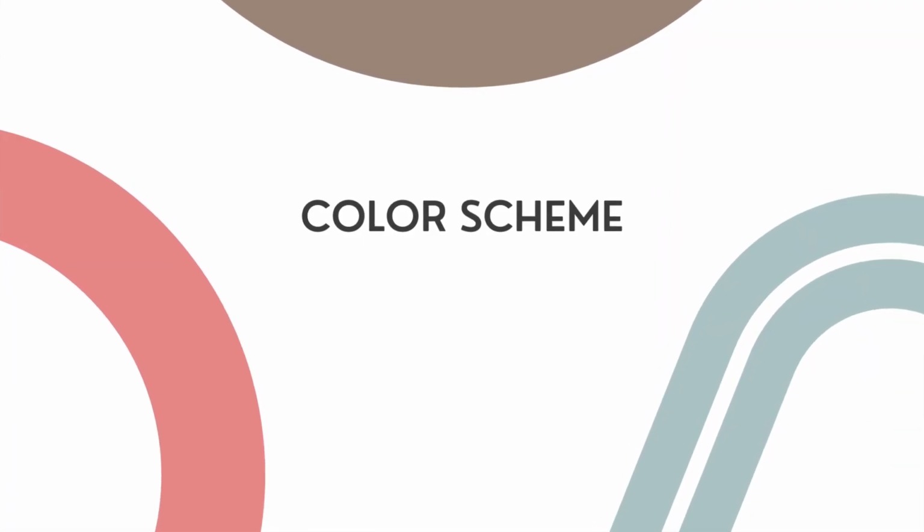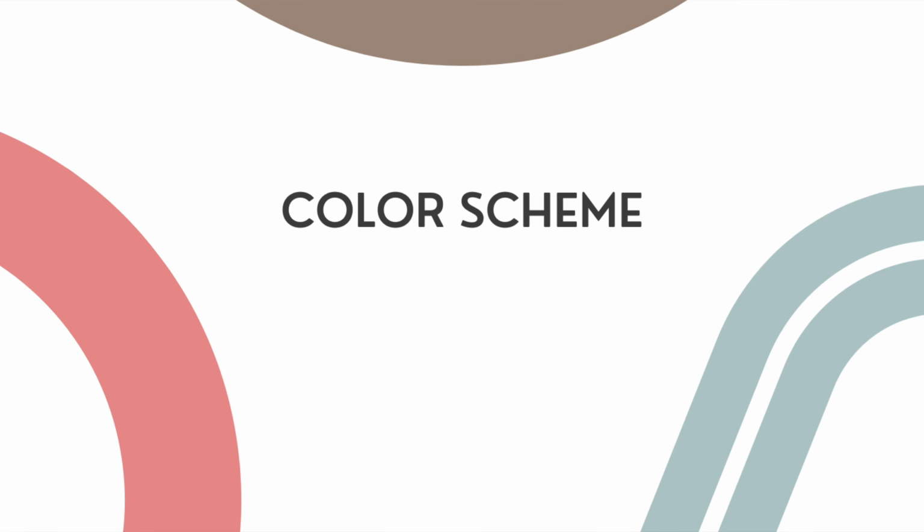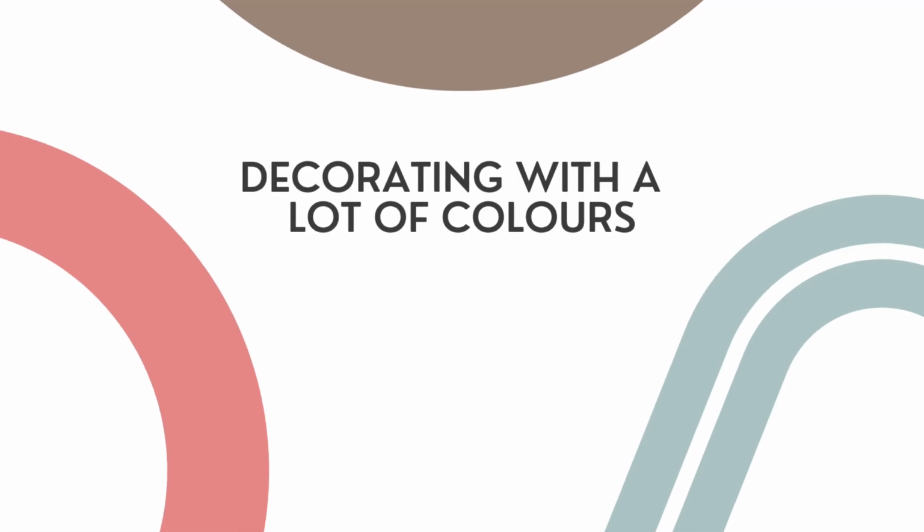2. Color scheme. Color in interior design is everything, and even more so in a small space. I see many people making the following mistakes in a small space. 1. Using too many colors.